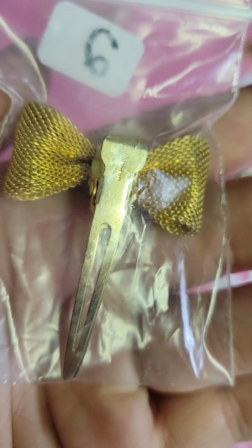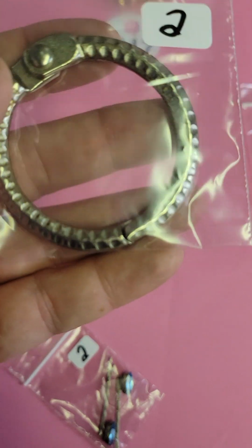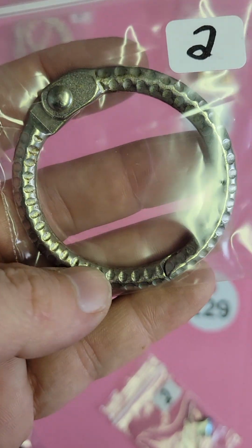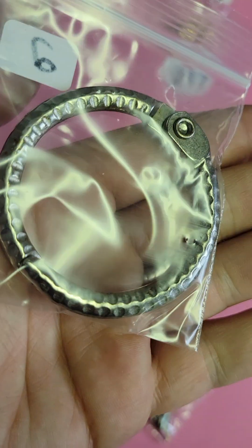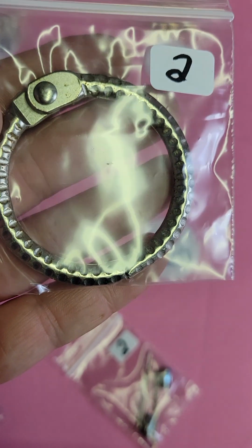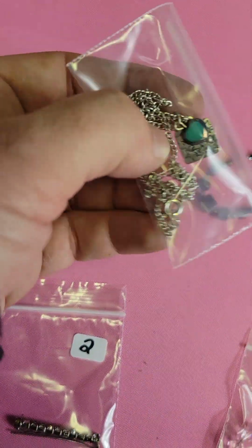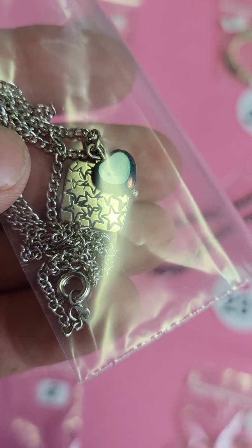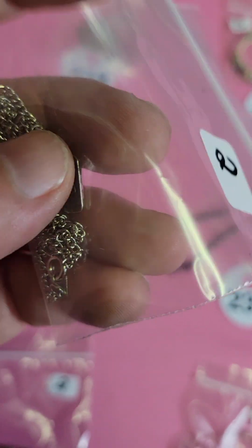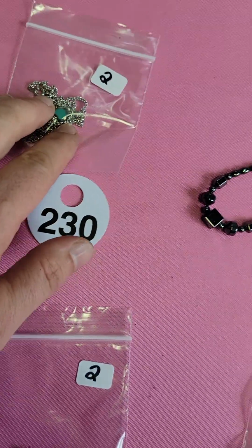228, this little hair thing. It's a little vintage hair piece. And this one is $2. 229, this is a really strong, so this comes off. It's like a ring key holder or whatever, but it's very strong, so it will hold most things. $2. Oh, I forgot to take this one out. 230, this is very pretty. It's a $2 piece with the little heart and the stars. $2. I meant to take it out, my apologies.